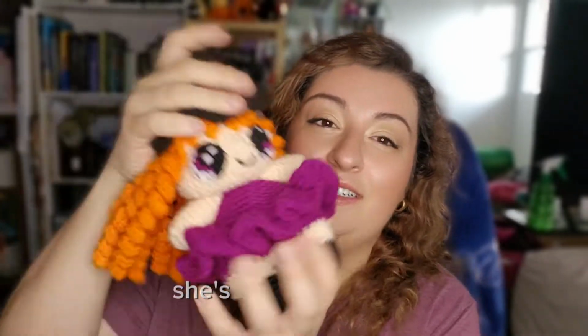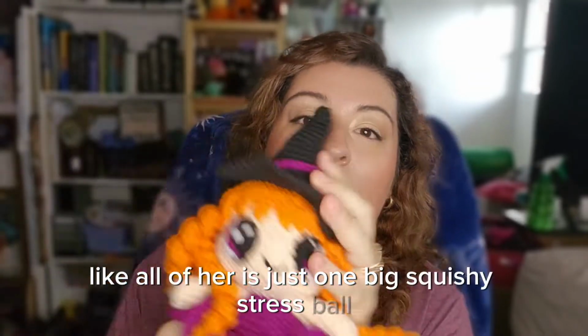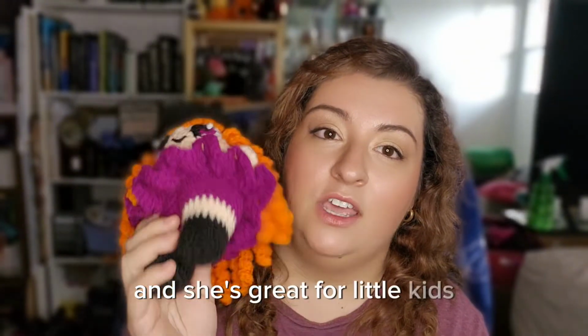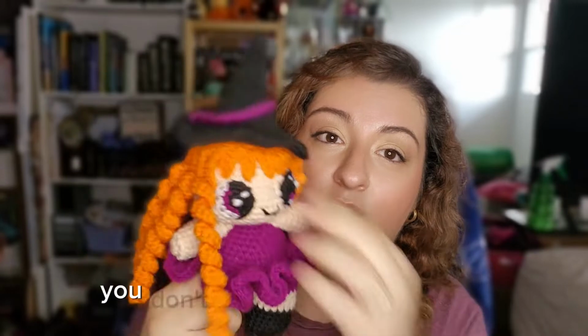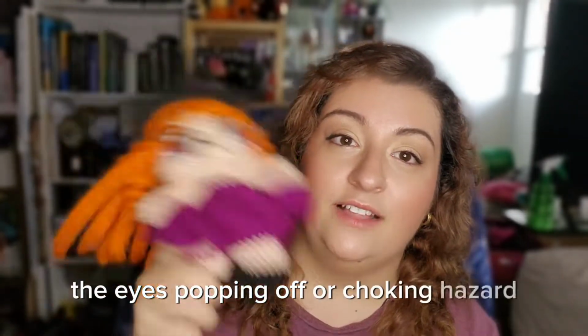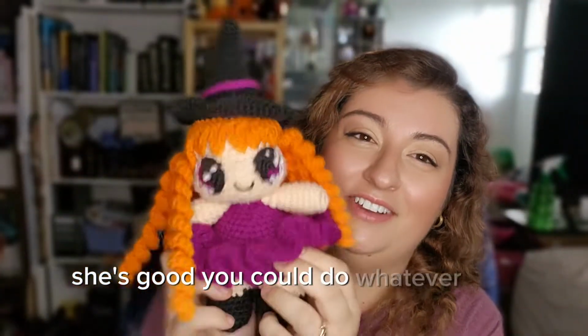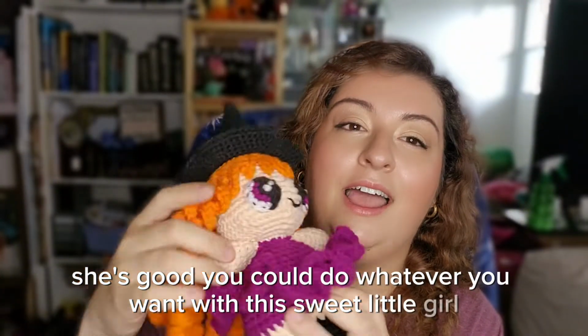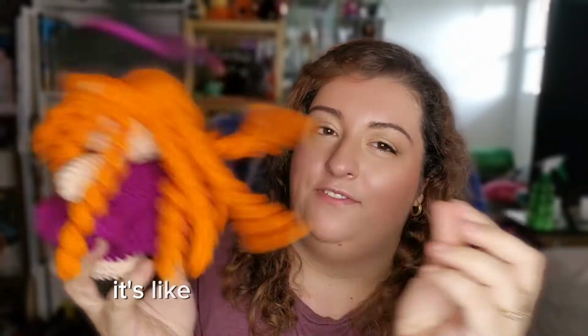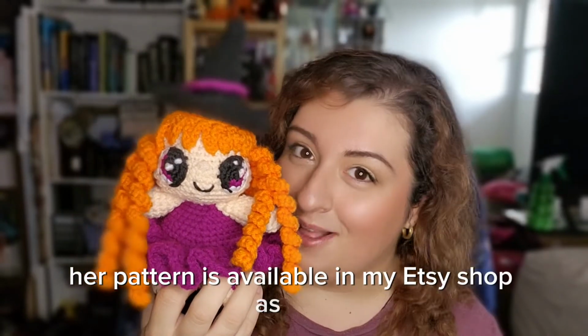But yeah, she's entirely squishy. Like, all of her is just one big squishy stress ball, and she's great for little kids. You can throw her in the washing machine. You don't have to worry about like the eyes popping off or a choking hazard. Like, she's good. You could do whatever you want with this sweet little girl, and she's good. And look at the hair. That hair is so fun. It's like a fidget toy. But anyways, her pattern is available in my Etsy shop as well.